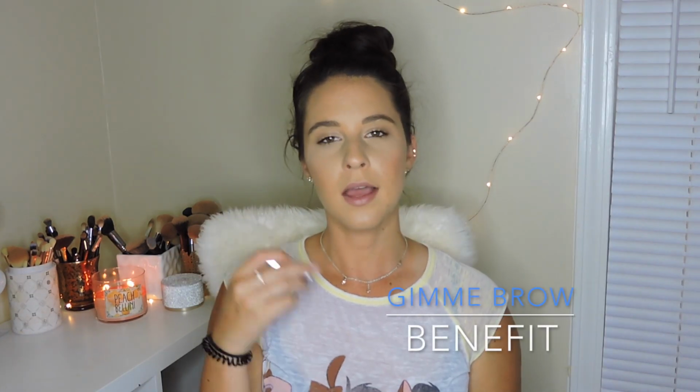And then I also have this Benefit Gimme Brow in the shade 1. I use this when I don't want to add color to my brows or any more color. When I've already filled them in, but I do want to add some thickness and some hold. I'll use this one, but I have a full size and I just want to get this smaller size out of my collection.